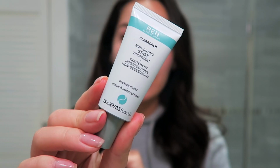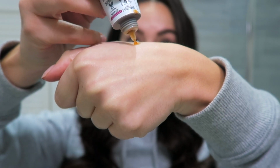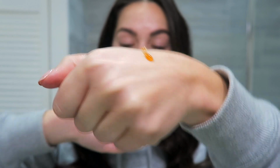Now if I have a spot such as this bad boy that's come up by my lip, I've been using this. This is from Ren and it's called the non-drying spot treatment. This is really good. It comes out more like an orange jelly formula. This is the first spot drying treatment that I've found that's not actually drying to your skin. So it comes out like that, and again I've just been popping it on.